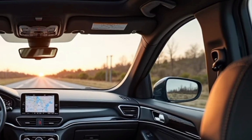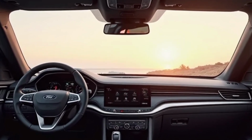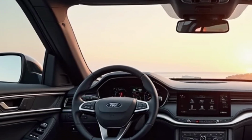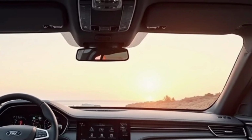The base model comes with a turbocharged 2.3-liter 4-cylinder engine, which balances power and fuel efficiency nicely. For those looking for more performance, there's a 3.0-liter twin-turbo V6 available, and the hybrid model remains a strong option for drivers who want a blend of power and efficiency.